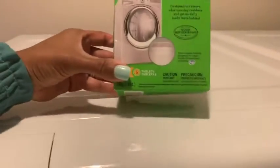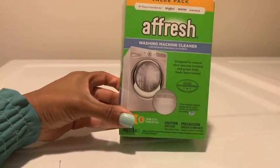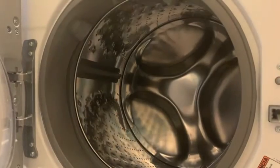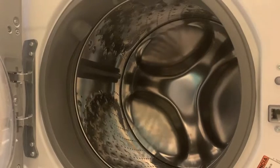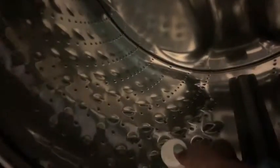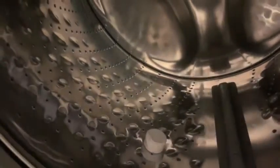So I'm just gonna run it on a normal setting, and then I will make my way over to the washing machine. The cleaner that my washing machine suggested is this one, and this one is actually every 3 months you want to do it. So it is about time that I do it. Sometimes I remember, sometimes I don't. But for this cleaner, you're gonna take the tablet and just throw it in. It actually has a setting on my washing machine for the cleaner, so I just press that and you'll see me do that in just a moment. You want to make sure that you find a cleaner that works with your washer.